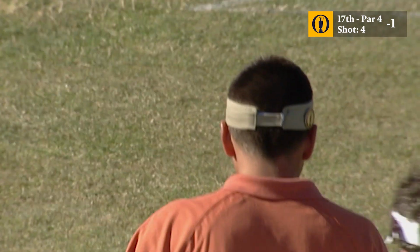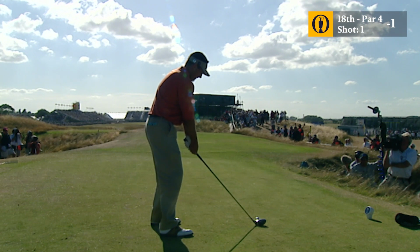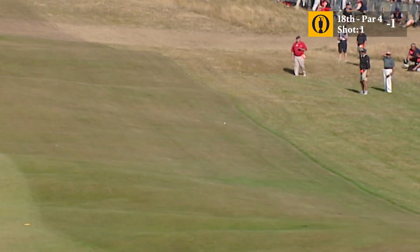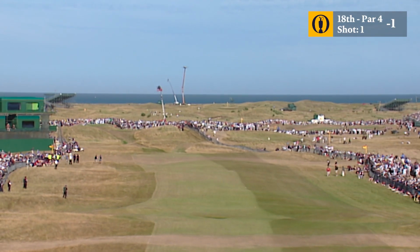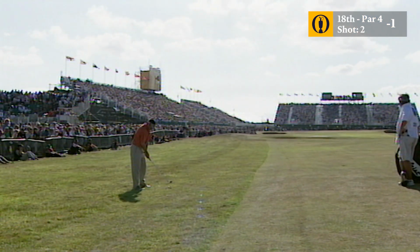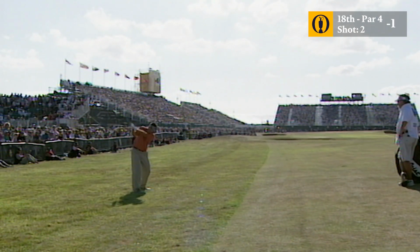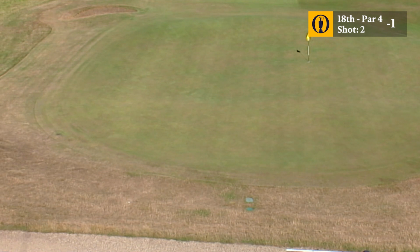3-shot lead right now for Thomas Bjørn. He looks likely to drop 1 at 15. There'll still be 2 ahead. No, well done. Just off the fairway. 6 under at one stage through his round today, Curtis. Bit fiery, pity, bit fiery. Just coming in a little bit hot.